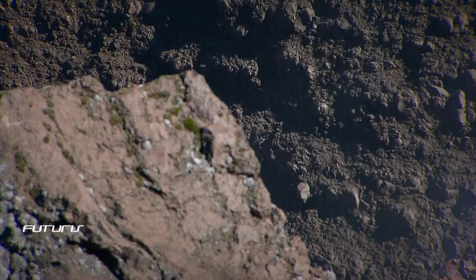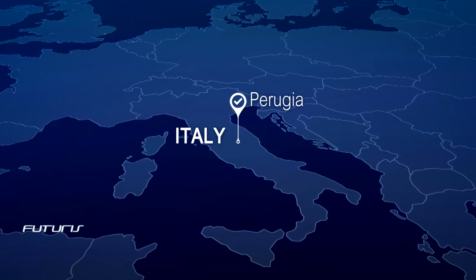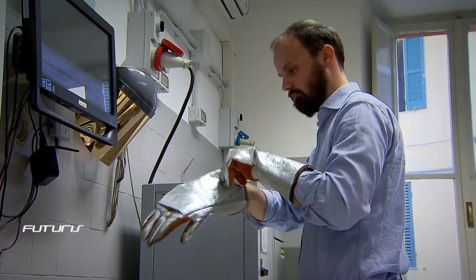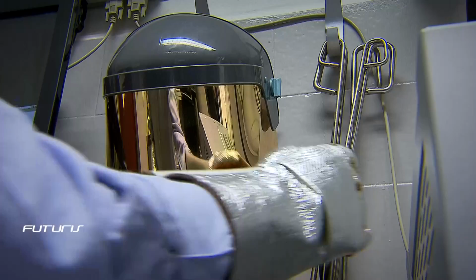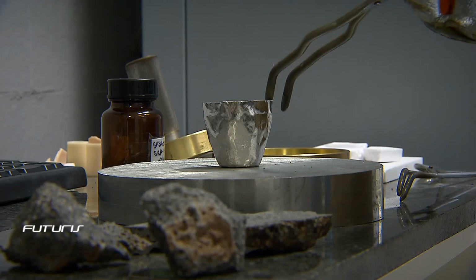Thanks to this information, we can read from the rocks how much time has elapsed from the start of this mixing process to the beginning of the eruption. To do this, the team at the University of Perugia has created the world's first magma mixing machine, which melts and blends samples of volcanic rock.